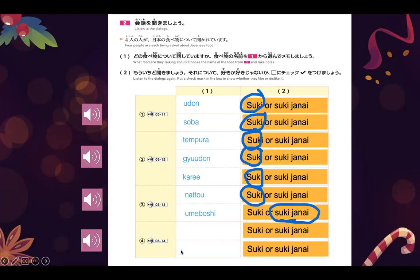Okay, so minasan, we heard of sushi and wasabi. Now, for the sushi part, ski desu ne. Now, here at the wasabi part, we heard again the word chotto, and that means ski janai desu. So, why is it not ski janai? Why is it chotto? What is the difference of the two?